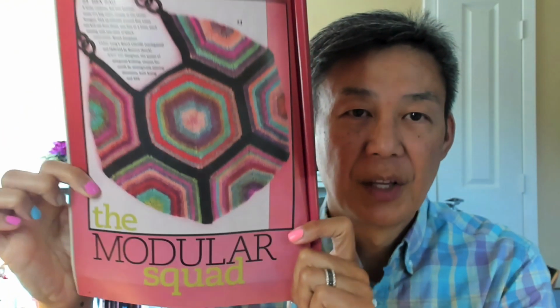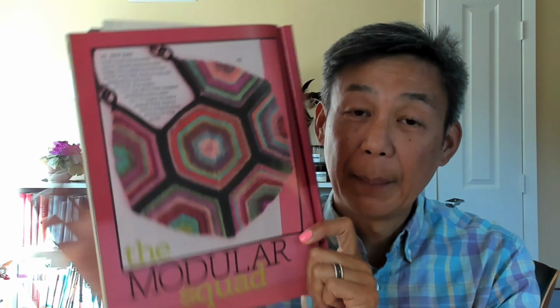Okay, so this blanket project that I am going to pull out and continue working on is based on a pattern from Knit Simple magazine by Vogue Knitting, the fall 2007 issue. This is really old, 2007, right? And it is based on this bag, the Modular Squad bag. But I'm not making a bag, I'm making a blanket following that pattern. And here is the blanket.